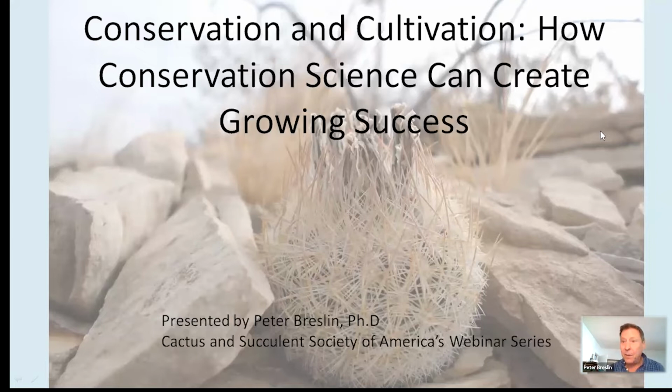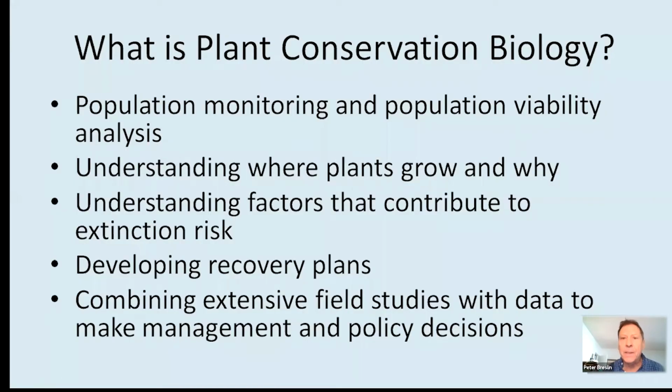But I was a grower first, and it was after years and years of growing that I became interested in habitat and photography, and then that led naturally to doing the PhD. So I came at the academic research from a somewhat unusual angle, which is from a cultivation angle. And so this is an attempt to connect the two. Advance the slide here. So first, just a quick overview of plant conservation biology.